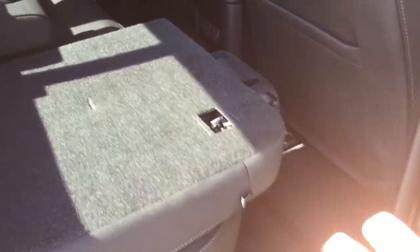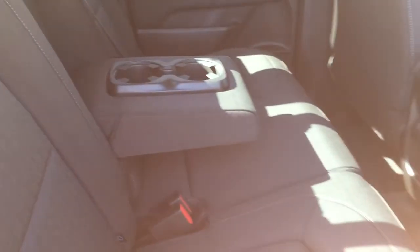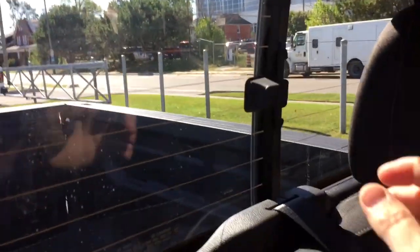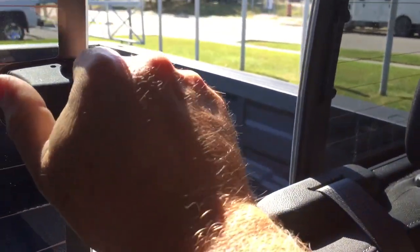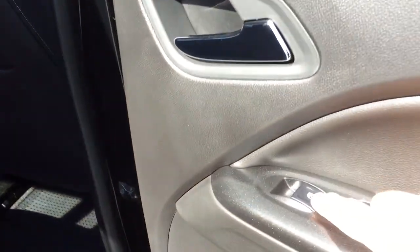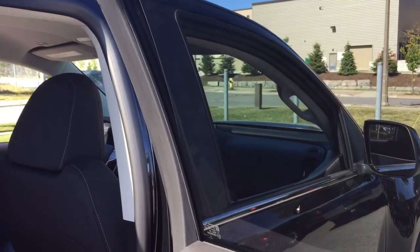So easy, one hand. Again, fold it down. Could not be more simple, and you got room for three across the back. You also got the fold-down armrest with cup holders in it. LED lighting located above, and let's just jump on in here and show you the sliding rear window. Very easy to operate, and you also have one 12 volt and a pair of USB there, so plenty of opportunities for your passengers to plug in. Got your power windows and nice deep tinted glass.